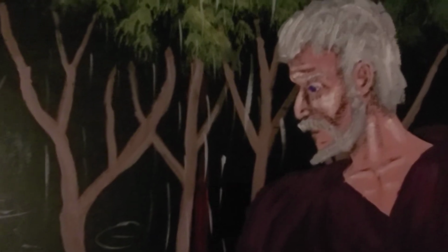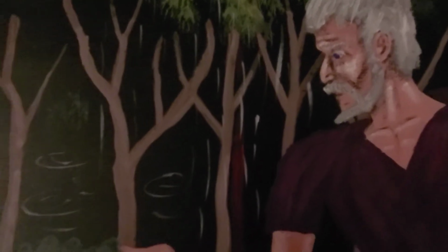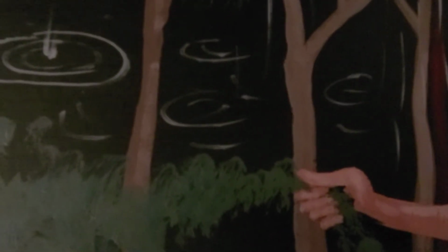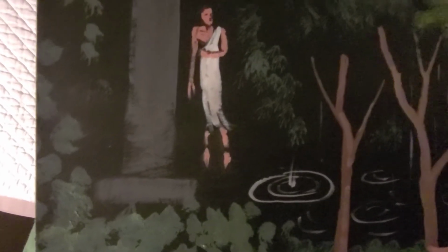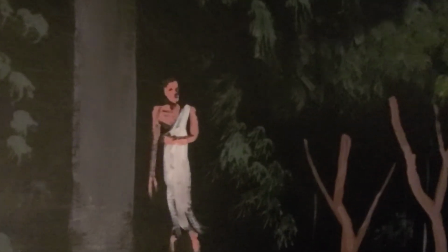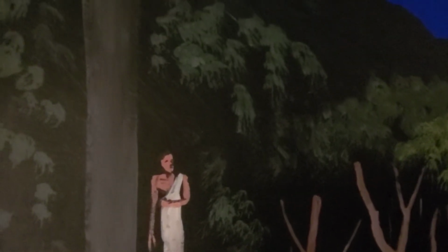I made him look kind of tired, and he's thinking. He's grabbing this foliage here. It's almost like a vine. In fact, I think it is a vine connected to other vines and leaves. Really like this painting. And this character here, he's kind of watching the old man. Then you have this column, this Greek or Roman type ancient pillar.